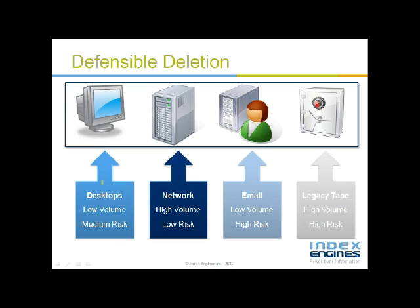So if you look at the profile of the desktops, and this is a very simplistic view, your environment may obviously have a different view. Desktops typically have lower volumes of data. I mentioned that desktops could have terabyte drives on them, but typically the amount that users create on a daily basis is low volume. It's typically medium risk, remembering that email is created on the email server and not on their desktop. So low volume, medium risk. Networks are high volume. Lots of data gets accumulated on these network servers, but typically low risk. For manufacturing organizations, it may be higher risk than others.